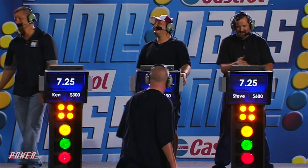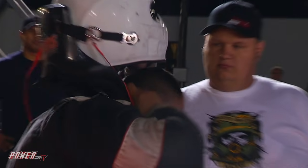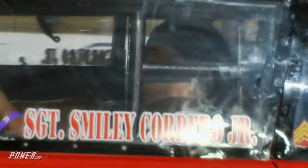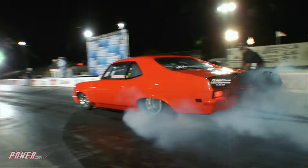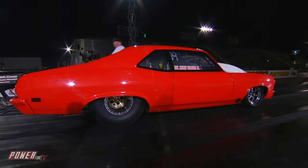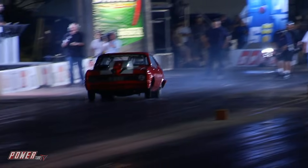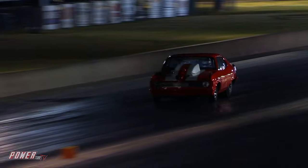A 7:25 for Steve. Uh-oh. Come on. Adrian with the 7:21. Look at this. And Ken Herring with the 7:25. Nice. So we have a tie like that for Ken and Steve. We'll have to see after the pass who locked in first if those guys happen to win. So it's going to come down to reaction time. I know I'm quicker. You know you're quicker? Yes, sir. Well, we'll find out after this pass. Nice. Woo! Well, here we go, folks. Someone's winning $2 grand.